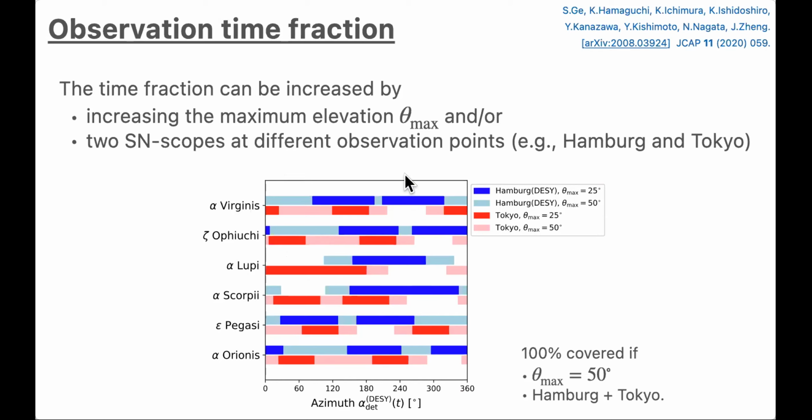Another possibility is to put another detector in a different place. Just to give an example, if you put it in Tokyo, then it plays a complementary role. You can see that now, if both of them have elevation of 50 degrees, then it is 100%, 24 hours, and you can always point the detector to one of them. So those are the possibilities to increase the time fraction of the pointing.